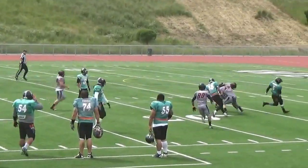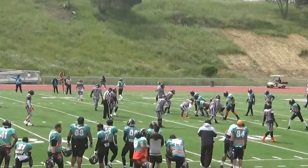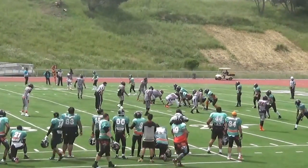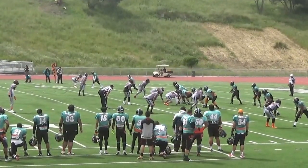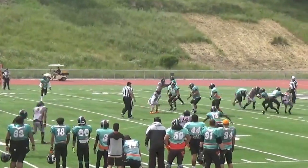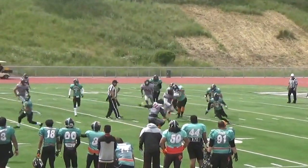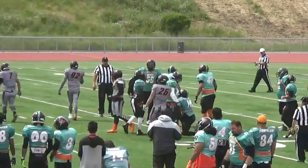Mahoffin lets it roll. And the field is down to about the six. Warrior, back to pass. Takes off running. Picks up a couple on the left side.